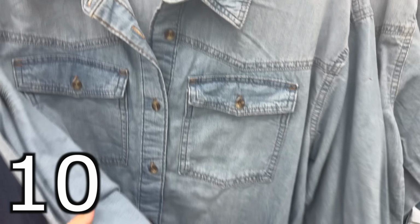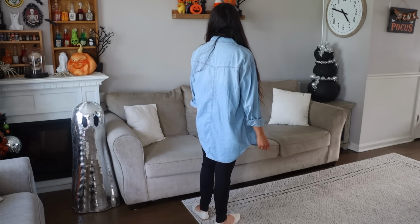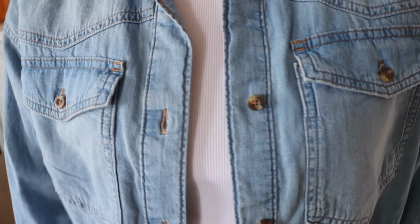Another item I think that's perfect for fall is this Sofia Vergara jean jacket. It comes in sizes extra small to 4XL, and it was $25, which I think is a great price for a jean jacket. I love that it is oversized, and you can pair it with all different types of jeans and pants. I really, really like this.